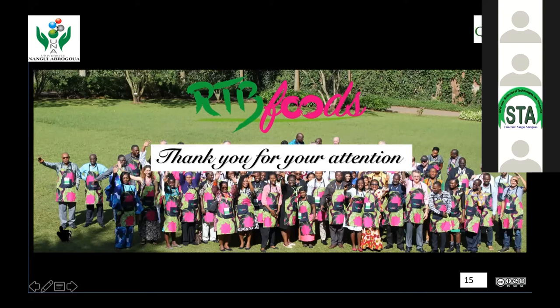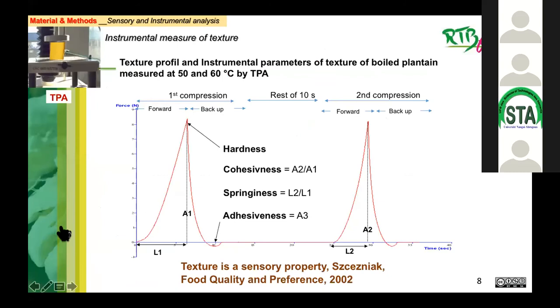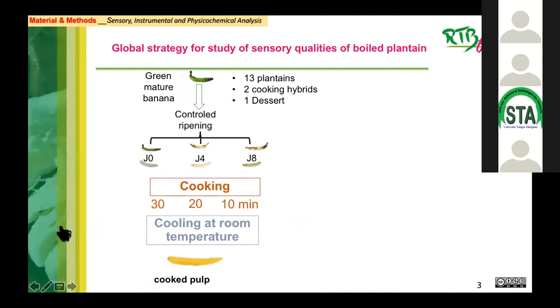Suzanne is asking how many, it's not roots, but fingers, Suzanne, because we're talking about bananas. So how many fingers were tested for instrumental analysis per genotype? How many fingers per genotype, per variety, let's say? We're testing 30 plantains, 2 cooking hybrids, and 1 dessert banana in our experiment.